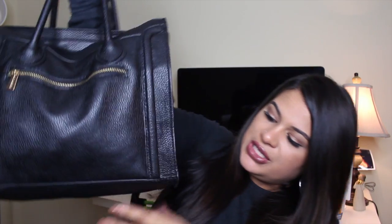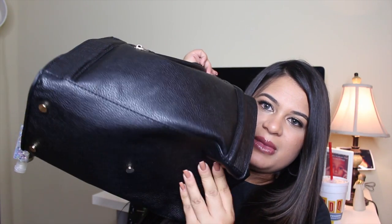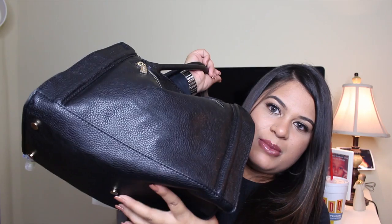So the first difference that I can show you is that on the Sawyer satchel, this little zipper right here is kind of like a triangle, where this one is just a straight edge, kind of like a square at the bottom. But it has this zipper just like the Sawyer satchel. It also has the feet on the bottom of the bag, if you guys can see the little feet, which I like because I tend to put my bag on the floor a lot. So that was a feature that I loved about the bag. But basically the bag is identical to the Sawyer satchel.